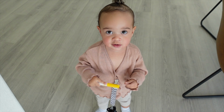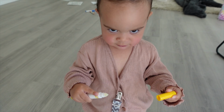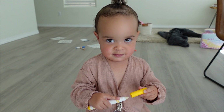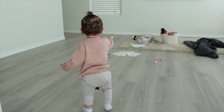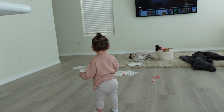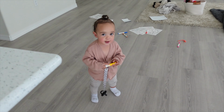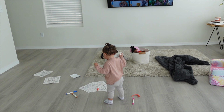Kyra's coloring and she wants to show you her markers. You showing your marker? Why are you making that face at me? Are you coloring? Yeah, you can make a picture for your friends or your family. Do you want to color while mommy cleans? Okay.